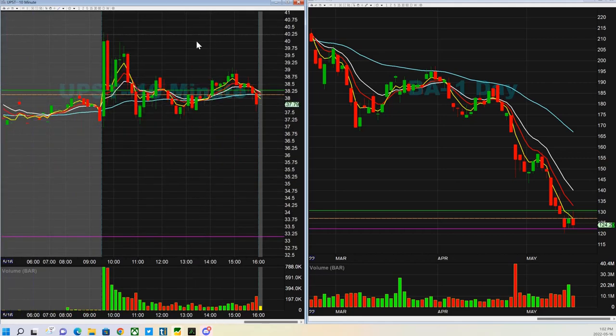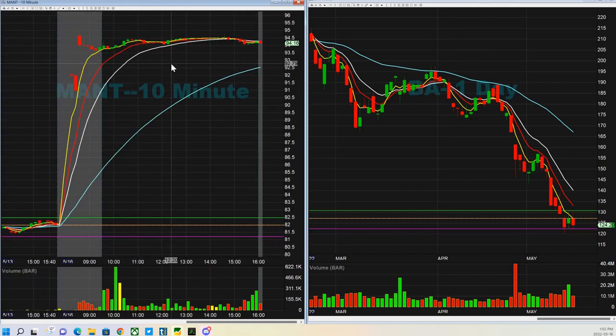UPST long 37.81, played that to the 40 level as well. Nice little trade. We tried some MANT long this morning, and we ended up just exiting it halfway through the day because it didn't do anything. So just ended up taking that name off.